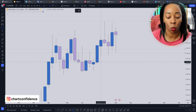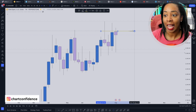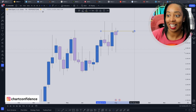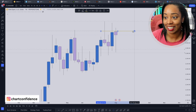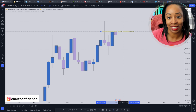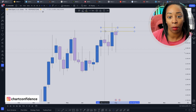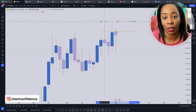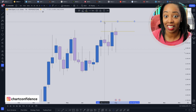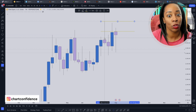So the first thing I want to mark off right here is this resistance level at, actually not 30, 24.46 roughly, mainly because this was a really nice kind of resistance level, even though we do have wicks up here. Actually, let's go ahead and mark off the area where the wick made the highest point, and that's going to be 24.83 roughly.